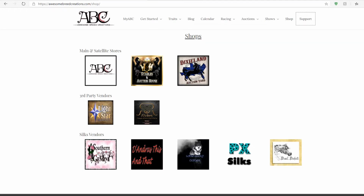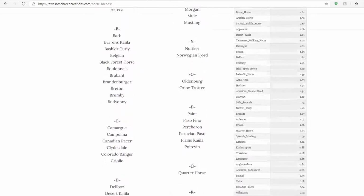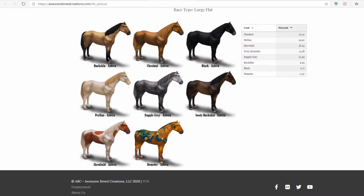So let's close that. And basically, we're going to go to traits, and here are the horse traits. So let's go to horse breeds, and it gives you a list of horses. Akhal-Teke, American Standardbred, American Saddlebred, Andalusian, Anglo Arabian, Appaloosa, Arabian, Australian Stock Horse, Aztec. I've never seen this horse before. Well, that's very pretty.